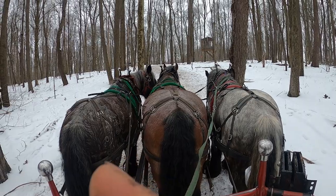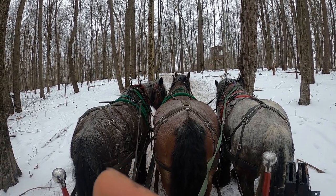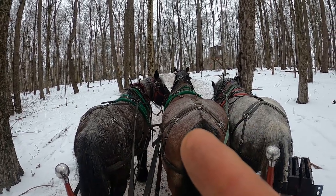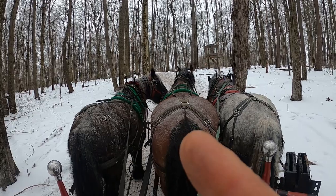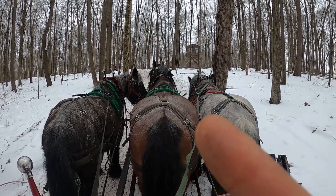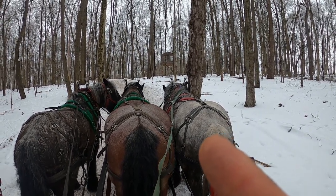We've got Birch. She's an imported mare from the Netherlands. She's 8 or 9. That's Peach. My bad, Birch is in the middle. She's a coming 6-year-old, 92% Brabant. Then over here is Ash. He's our 6-year-old imported gelding.